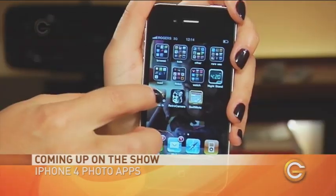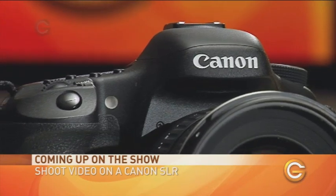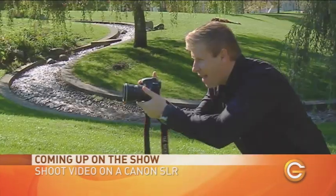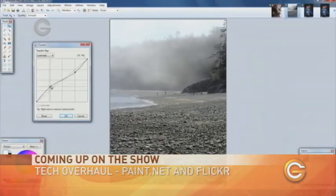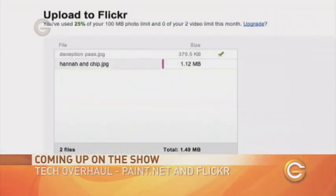Coming up on the show, we'll take a look at two apps to give your iPhone 4's photos that extra sizzle. Also, video on an SLR. It's here on the Canon 7D, and we've got a how-to on shooting some amazing slow-mo footage. We'll also have a look at Paint.net and Flickr in our tech overhaul. You won't want to miss this episode.